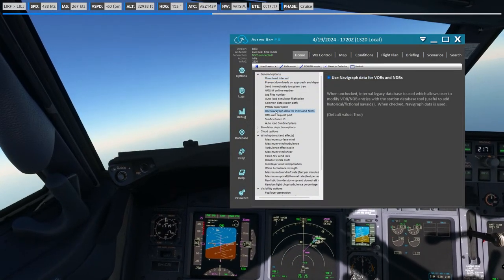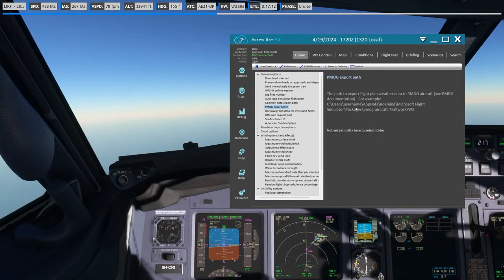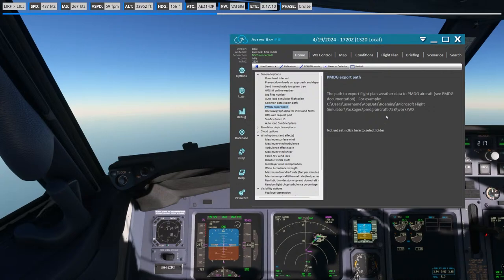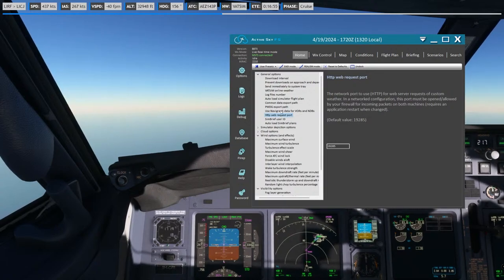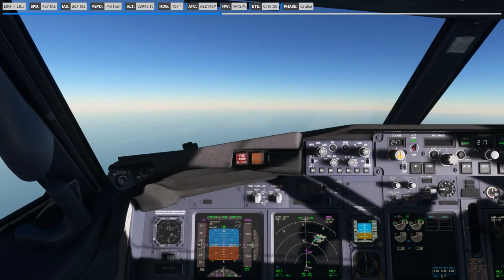Use Navigraph data for VOR and PMDG export part. Not sure about this. I'm going to read this a little bit more. Oh, I think it's used for the weather on your tablet, when you use your tablet. Yeah. Auto load flight sim. SimBrief ID. Auto load SimBrief flight. All right, we're going to see now in a few moments what the weather will be like down below.